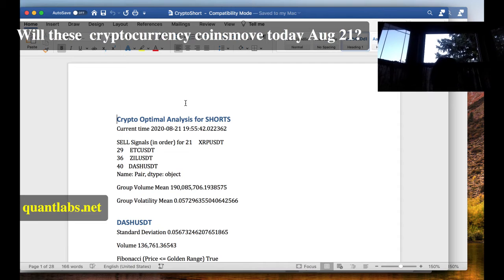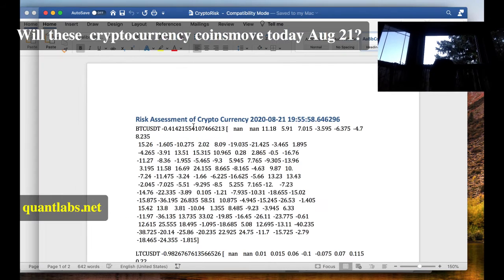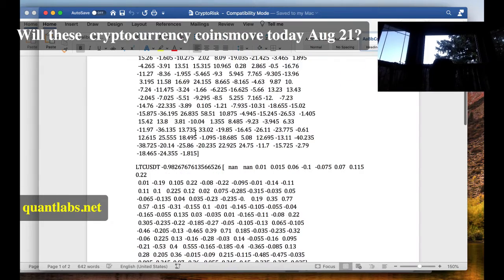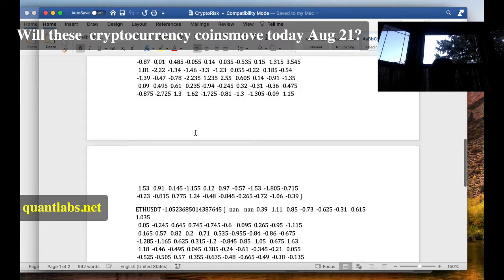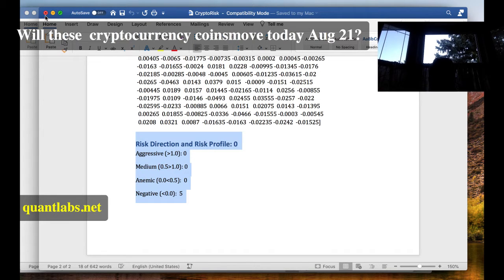We're going to go through some of the documents that my scripts generate. First, let's go over the crypto risk files, including Bitcoin. Everything's all against USDT Tether, BTC, Bitcoin, Litecoin, Bitcoin Cash, Ethereum, and Ethereum Classic. You can see here everything's negative, which is pretty weak, but let's see what's going on.